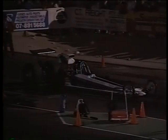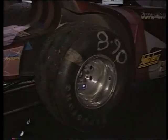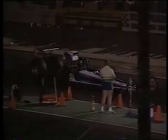Modified Eliminator, Bobby Millett from Townsville. Fuel injected Chevrolet T-Bucket. Peter Wilson in the fuel injected Chevy rear engine dragster, and Bob Millett in the T-Bucket. There's the rail burning out. That's Peter Wilson. 377 cubic inches of Chev power.